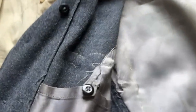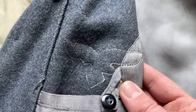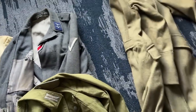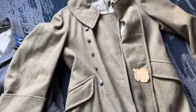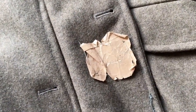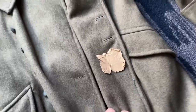And then here, the back of the eagle. Also, no signs of other eagles being applied there. So original applied eagle. And then the last item is this beautiful M44 coat in this typical M44 mustard color. It's unissued, full length, with a big collar. And then it still has a factory tag. Nothing is written on it, very hard to read, but it's still there, it's unissued.